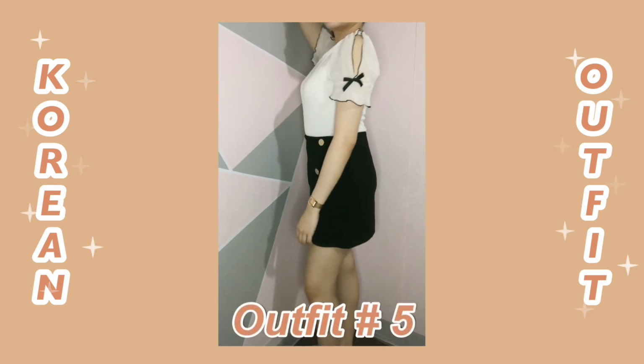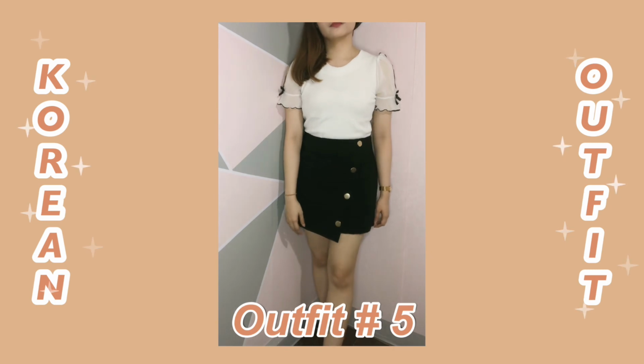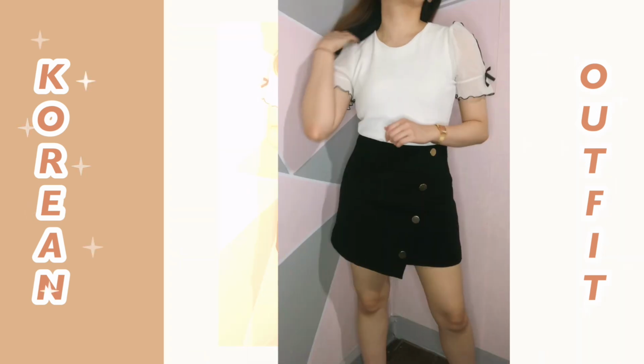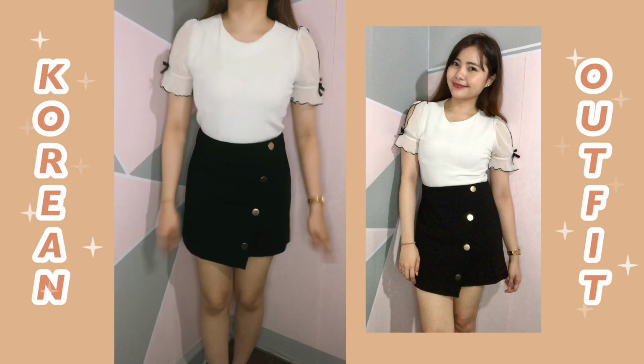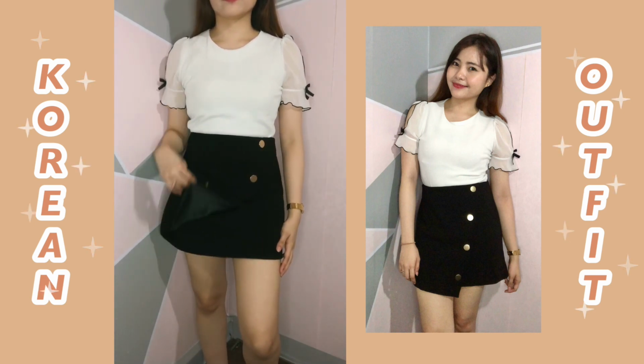And for our next turno, this is one of my favorite tops. This is actually from Ukay-Ukay, from a thrift store sa Cubao. I think this is 3 years na sa akin. This is also my go-to blouse. And this skirt is pa-overlap.